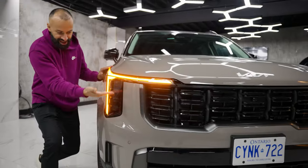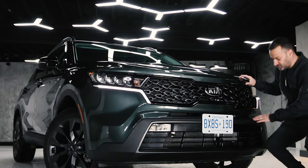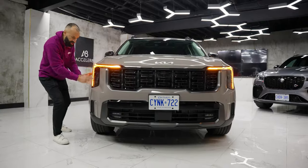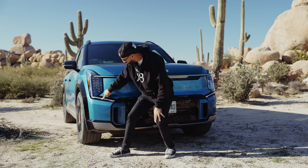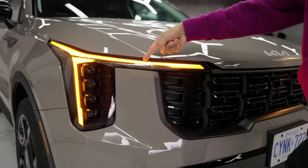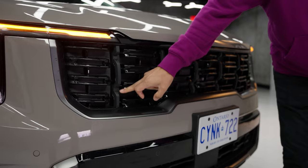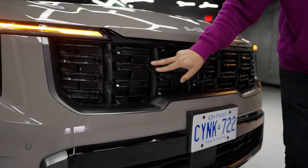Namely, these headlights. They are now vertically stacked as opposed to being horizontal. They have this design that we saw in the EV9, and Kia said it's inspired by a constellation star map. Yep, you got it, right here. They now have these bolstering pieces on the front of this grille.